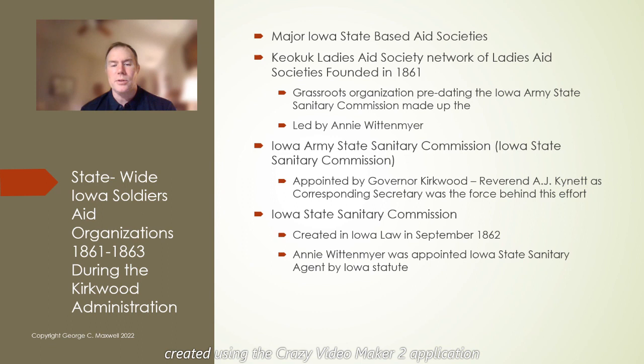Reverend Kynett claimed his legitimacy from the appointment by the governor of Iowa, on the governor's own authority, and Annie Whitmire would claim her authority based on the state statute that had created her commission and given her the appointment. Unfortunately, the creation of this new Iowa State Sanitary Commission did not eliminate the rivalry during the Kirkwood administration, as I will go into greater detail in later videos.